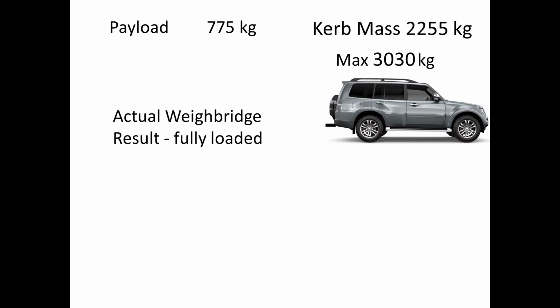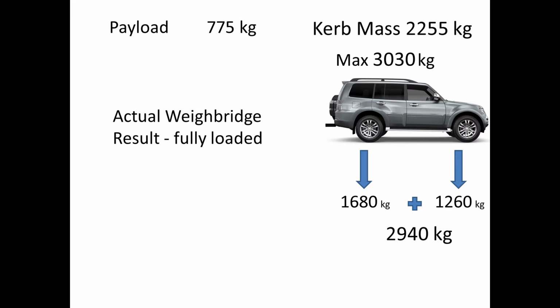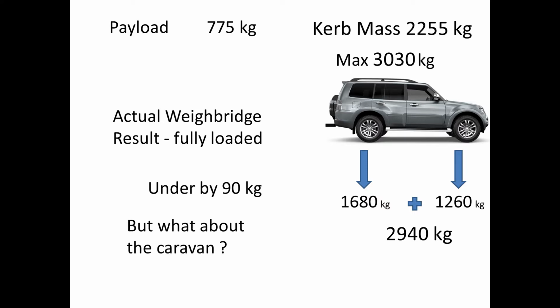I took the Paj to a weighbridge, fully loaded, and came back with figures of 1680 on the back axle and 1260 on the front. So the good thing about the weighbridge is you can actually weigh it over 2 different plates and get weights front and back, which I'll show you later is extremely important. That gave me a total of 2940, so I'm a long way from being 260 kilograms short, and in fact I'm under the GVM, the maximum amount it can weigh, by only 90 kilograms, and that was fully loaded in the car with fuel and everything else.